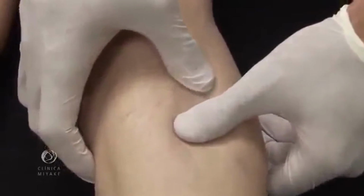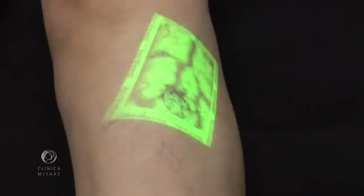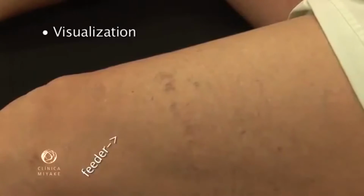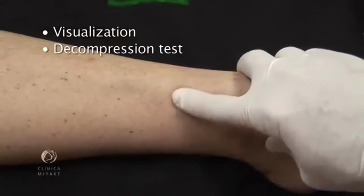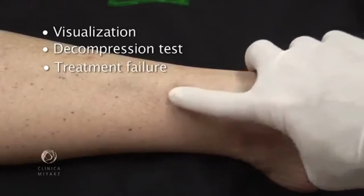But the key element to succeed when treating veins with lasers is diagnosis. Diagnosis will allow correct classification and proper direction of the treatment. We understand that misdiagnosis of invisible feeder veins is the problem. There are three ways to clinically understand the presence of feeder veins behind telangiectasias. First is direct visualization. Second is decompression test. And third is treatment failure.